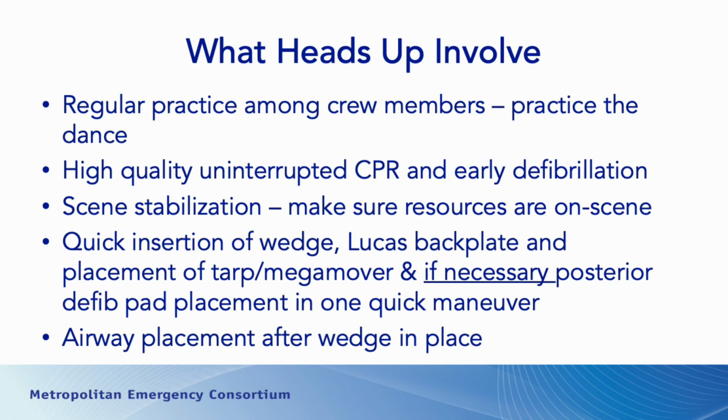As part of this insertion, as we lift the patient to place the Lucas and the Lucas backplate and the wedge and the mega mover, we're going to place that posterior defibrillation pad if it's indicated. And the indication for the posterior pad is if the patient's in a shockable rhythm on EMS arrival. We are going to ventilate the patient, probably use a BVM, but we're not going to worry about advanced airway until after the wedge is in place.